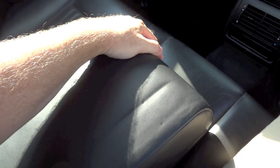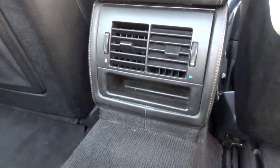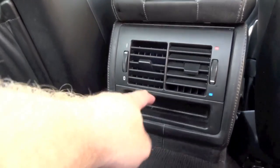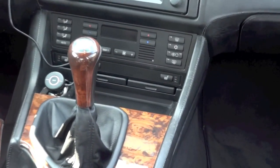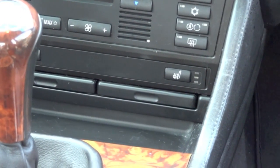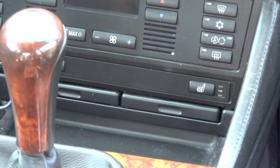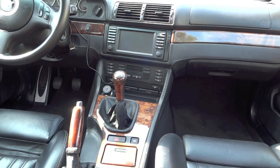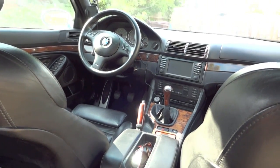Nice thick padded center armrest. No cup holders there. No cup holders here either. Some of the M5s did have cup holders. I don't know if that was part of an option package or what. But some of them had a couple of dinky little cup holders right here, similar to the dinky ones that you can see up in the front there. Those little slots right there are both cup holders that flip out. They're flimsy, they're crappy. They'll hold a water bottle or a can, and that's about it. They're practically useless. So this really wasn't a cup holder kind of vehicle though. So I guess they figured they didn't need to put any in here.